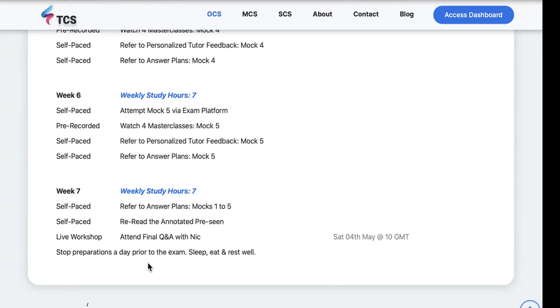So if you stick to our study plan, that's exactly what you are doing. When all the other students are not prepared well, when they are having a negative attitude both before the exam and during the exam, you are relaxed and composed, and you are in a position to significantly improve your chances of passing.